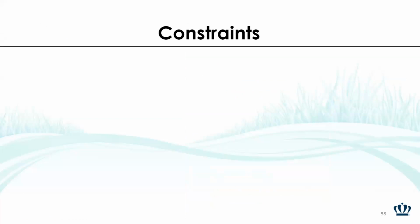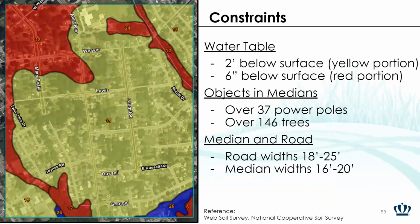Hello, everyone. My name is Zahim McCall. I'm going to be talking about the constraints and the pavement design for the roadway group. This image was taken from the National Web Soil Survey, which contains data on water table elevation. The upper red portion containing Weaver Road has a water table elevation of 6 inches. As we move further down, going towards New Market Creek, for most of this yellow region, we have a water table elevation of 2 feet.